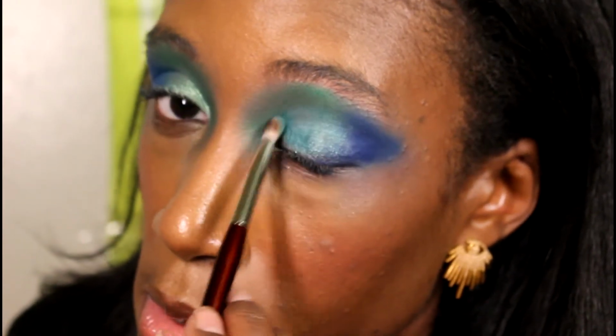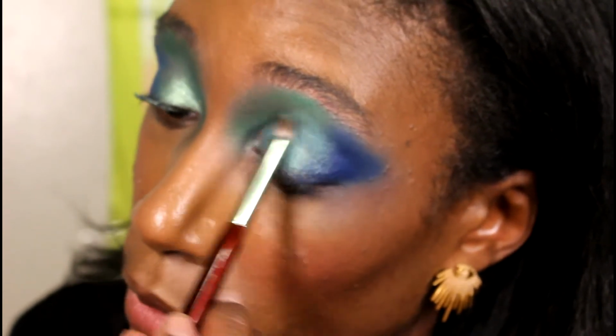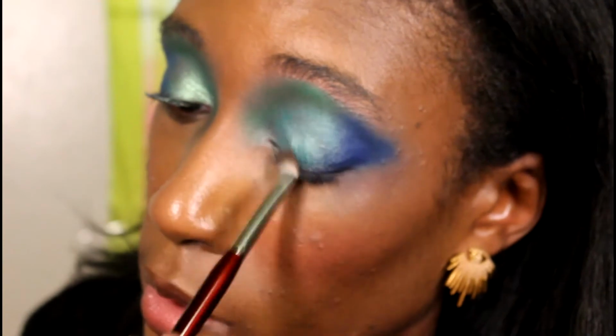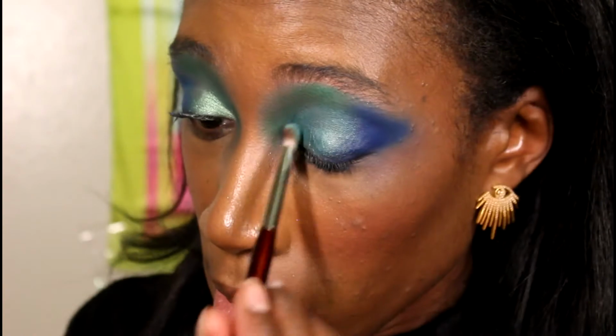Okay, so it's doing the flashing thing, y'all, like I told y'all. But at least we got all the shimmer on the lid. Now all we have to do is the inner corner and my thoughts. So I'll come back with the inner corner, we'll touch up the outer V, and then we'll give my thoughts on the overall look. Be right back. Okay, so back.